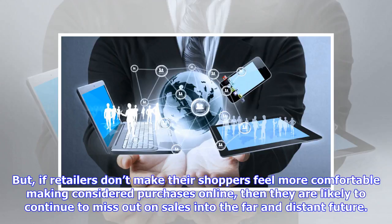But, if retailers don't make their shoppers feel more comfortable making considered purchases online, then they are likely to continue to miss out on sales into the far and distant future.